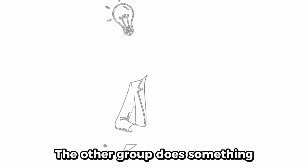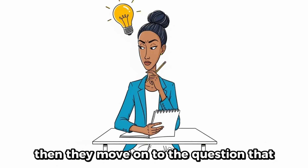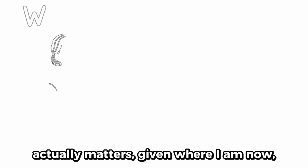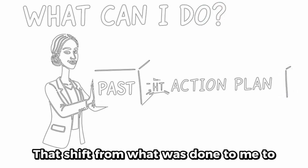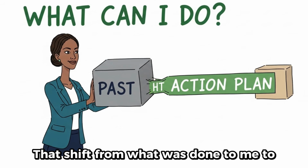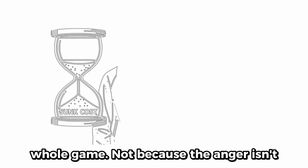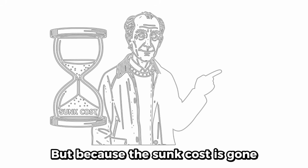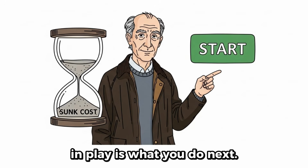The other group does something different. They sit with the frustration for a bit, then they move on to the question that actually matters. Given where I am now, what can I still do? That shift, from what was done to me to what can I do with what's left, is the whole game. Not because the anger isn't valid, it is. But because the sunk cost is gone either way, and the only variable still in play is what you do next.